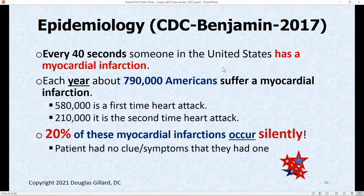What's some epidemiology of this? Every 40 seconds, someone in the United States has a myocardial infarction. Every 40 seconds. That's almost 800,000 Americans who have a myocardial infarction each year. Most of the time, it's the first heart attack, but sometimes it's the second time they've had a heart attack. Those are the breakdown numbers. And of course, I don't want you to memorize those numbers.